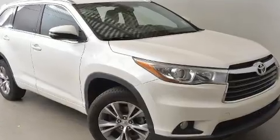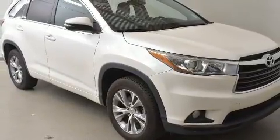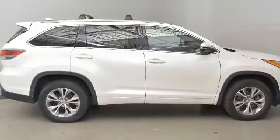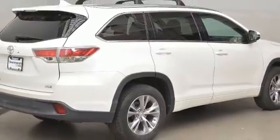Toyota ensures the safety and security of its passengers with equipment such as dual front impact airbags with occupant sensing airbag, a security system, and 4-wheel disc brakes with ABS. Brake Assist technology provides extra pressure when applying the brakes.